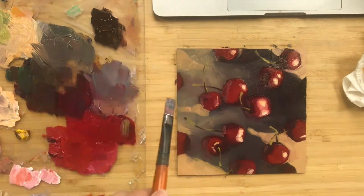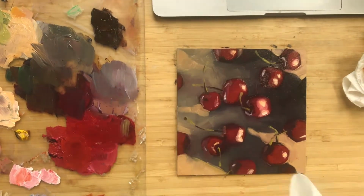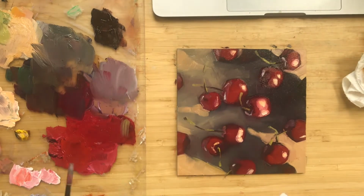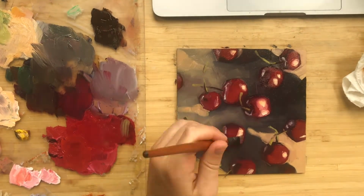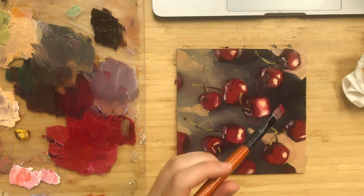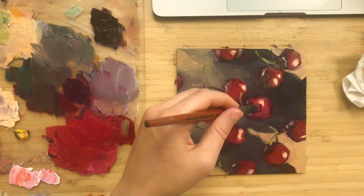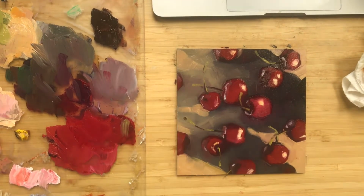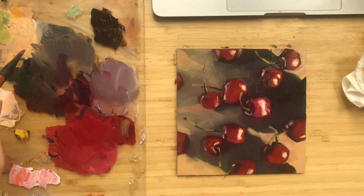I started taking some art classes online and some painting workshops, and in the past year I started hearing this idea of warm light, cool shadow, cool light, warm shadow mentioned in these classes. I was like, wow, this actually makes a lot of sense, and it really helps to create some beautiful paintings. So I was really trying to use that idea in this painting too.